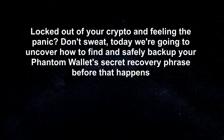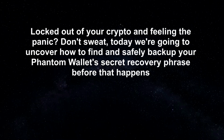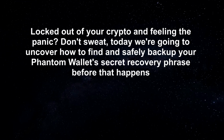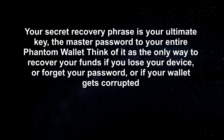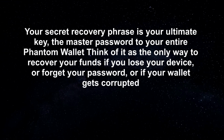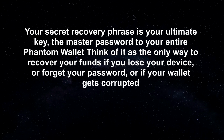Locked out of your crypto and feeling the panic? Don't sweat. Today we're going to uncover how to find and safely back up your Phantom Wallet's secret recovery phrase before that happens. Your secret recovery phrase is your ultimate key, the master password to your entire Phantom Wallet. Think of it as the only way to recover your funds if you lose your device, or forget your password, or if your wallet gets corrupted.